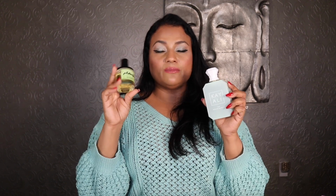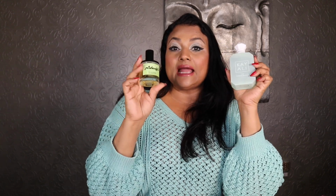Now, I asked my husband which one he liked. He said he prefers the Kayali, because men like a more sweet, soft kind of fragrance on women than something stronger and maybe very nutty. But this is a fragrance that's really beautiful as well. I would wear this one in the fall and winter time over the Kayali, if that makes sense for you. So I wanted to give you a full 360 on the Kayali, a real honest, proper review, talking about the fragrance for what it is. So that's what I did in this video.